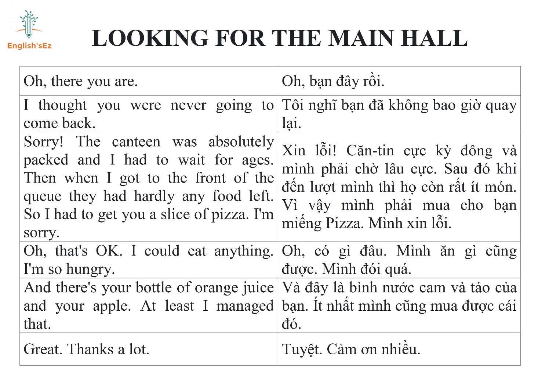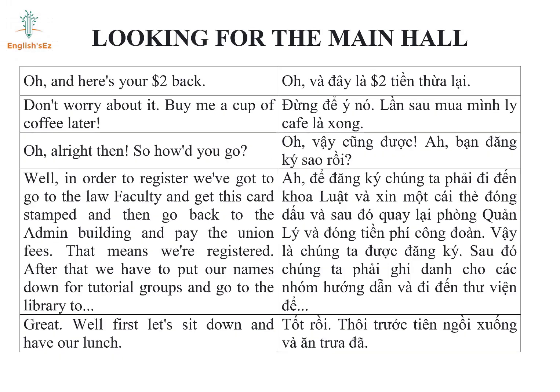Oh, there you are. Oh, I thought you were never going to come back. Sorry, the canteen was absolutely packed. I had to wait for ages. And then when I got to the front of the queue, they had hardly any food left. So I had to get you a slice of pizza. Sorry. Oh, that's okay. I could eat anything. I'm so hungry. Oh, and there's your bottle of orange juice and your apple. At least I managed that. Great. Thanks a lot. No, and here's your $2 back. Don't worry about it. Buy me a cup of coffee later. Oh, all right then.